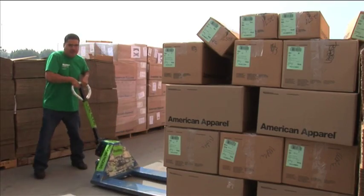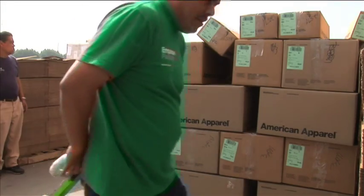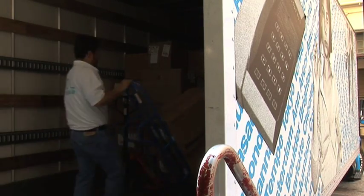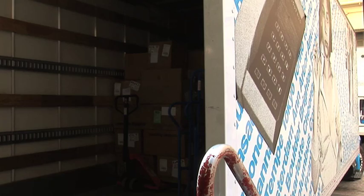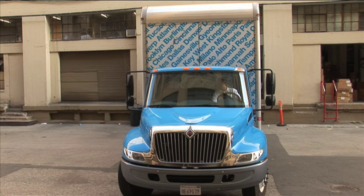Now we're back at the shipping dock, and the fabric that we started with is transformed into a t-shirt, pants, a hoodie, whatever it's become, and is ready to be loaded back into the truck and sent out to one of our nearly 300 stores around the world. At American Apparel, we ship out about 1 million garments every single week.